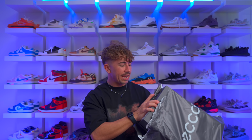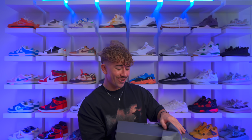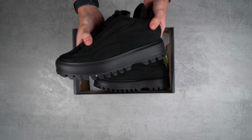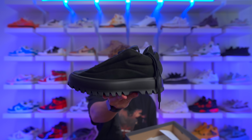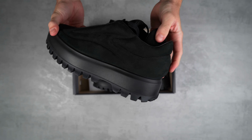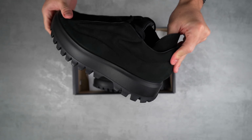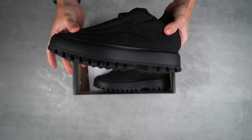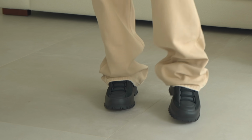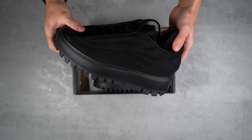All right, next up we got a pair of shoes that I've actually already unboxed and I really wanted to show you guys. This right here is a collaboration between the brand Eco and RAL 7000 Studio. Now, honestly, I had never heard of Eco before I bought this pair of shoes. RAL 7000 Studio is a brand or a design studio that I am familiar with. They've done collaborations in the past with Adidas and Bershka.